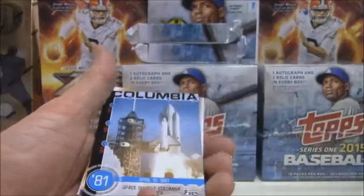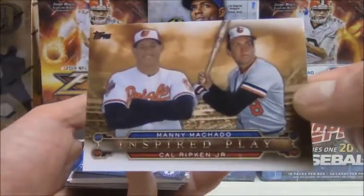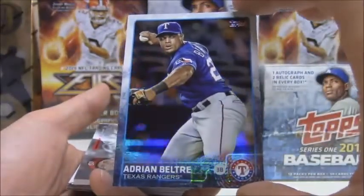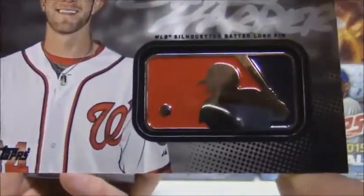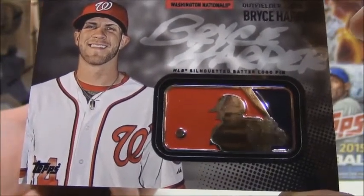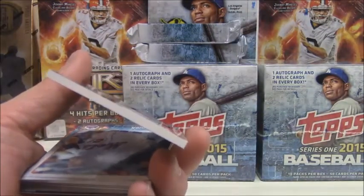Gwynn, Archetypes. Shuttle, Columbia. Machado and Ripken, inspired play. Adrian Beltre, foil. And a Bryce Harper. MLB silhouette. Kind of like those cards. They're nice looking. It's not numbered for the Nationals. Jason Dean Martin. Nice hit.